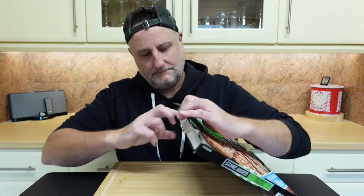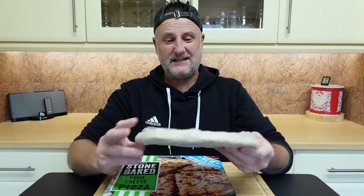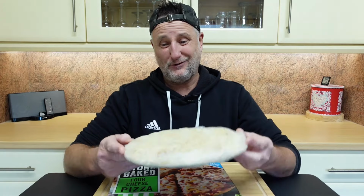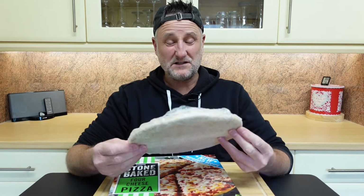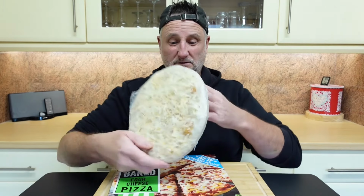Let's have a look at it before we fire up the oven. Ooh, it's thicker than I thought it was going to be. It's pretty standard for what you'd expect for £1.65, but blimey, £1.65 and you're getting all that. I'll say it again, I literally have to spit this out for this not to be worth the money. So, right, I think it's time to fire up the oven and get some pizza on the plate.